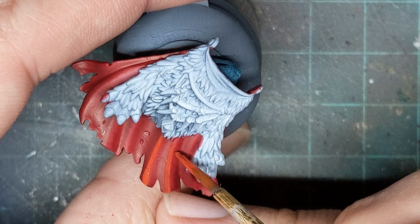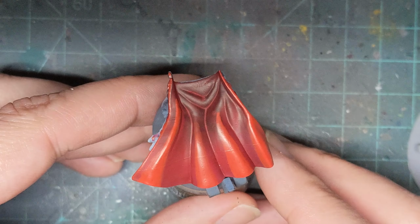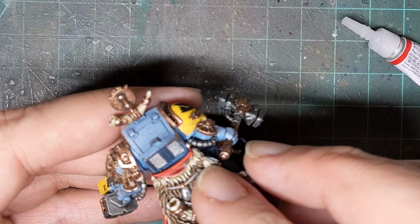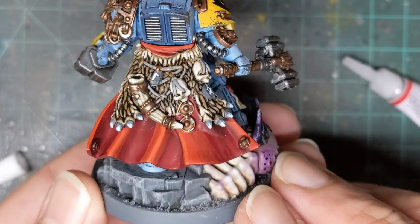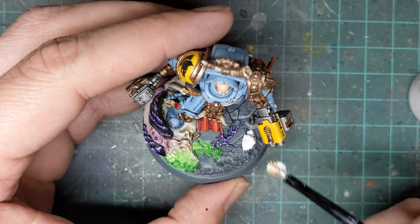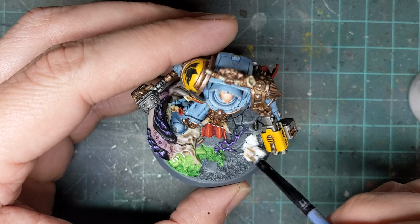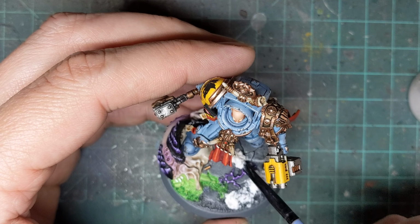And finally, we're going to move back to that cape. If you take your time and wet blend, you can end up with results like that. It is time consuming, but the results sort of speak for themselves. Then we'll use super glue to glue that on. Again, not as dynamic as the cape that's included, but I couldn't pass up the wolfiness. And, of course, we're going to finish with some Valhalla Blizzard.